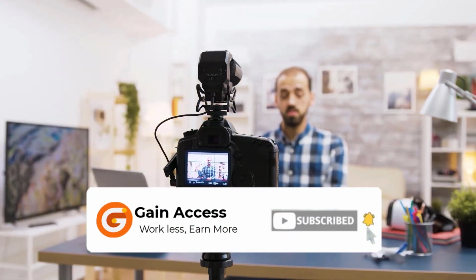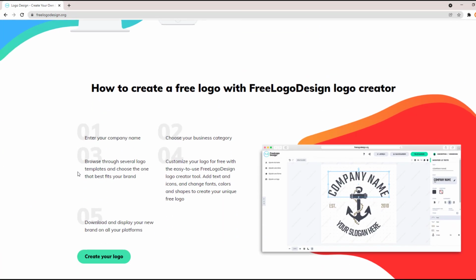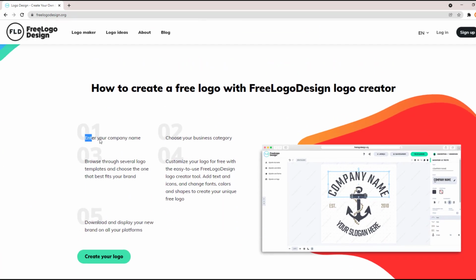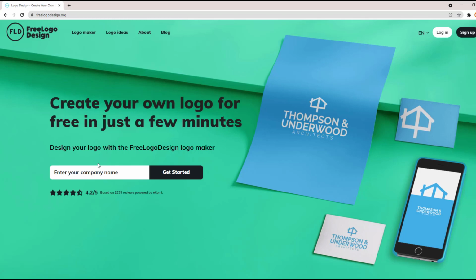Let me show you exactly how to do it. You'll need 2 pieces of information to create a free logo on this website. Number 1, you need a company name, and number 2, you have to select one of these categories. Let's just say we want to work on this product, and you can enter the company name over here.